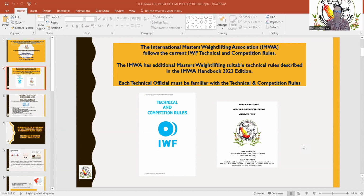And you will be given the link of the rule book where these technical and competition rules of the masters are all listed. So you don't have to go through all the rule book just to find where those technical and competition rules are. They start actually from page 15, and then you have the competition and technical rules. But you will be given this information.